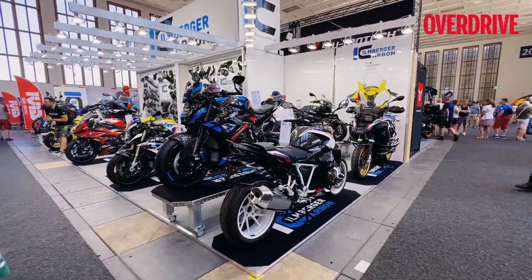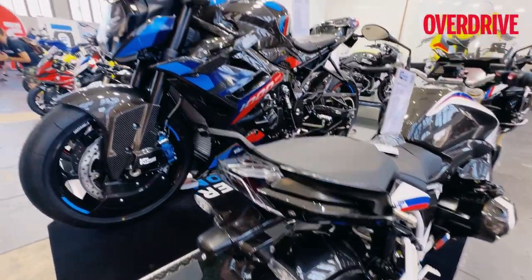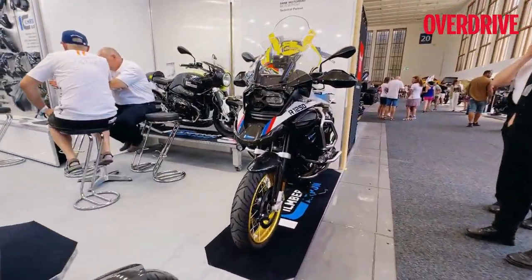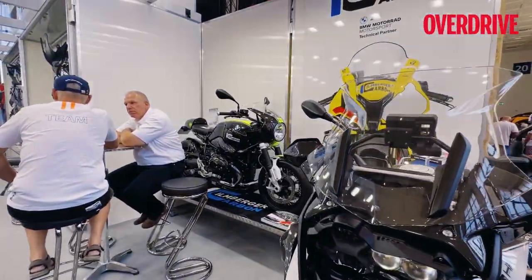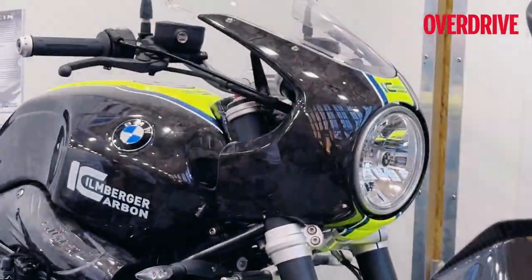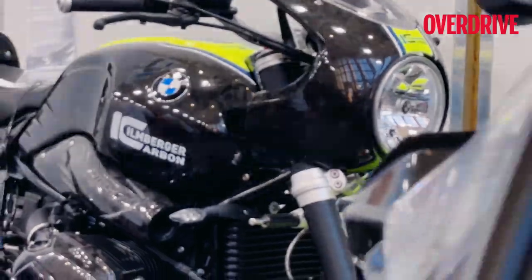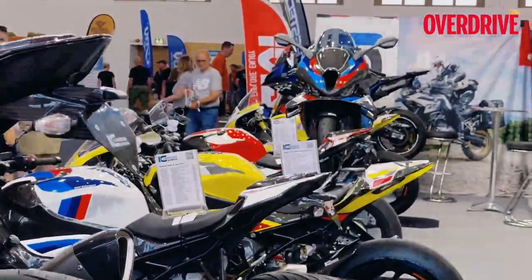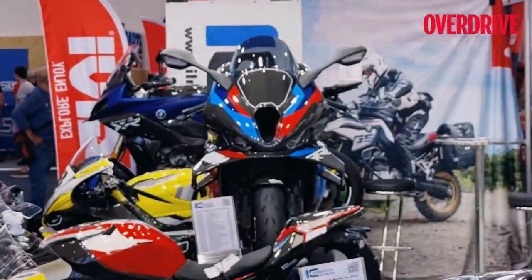This exhibit is for fans of carbon fiber. I mean, just look at the amount of carbon fiber on every motorcycle here, including the R1250 GS. It's not just the sportier ones like the double R's or whatever. There is so much carbon fiber. That one also has the non-woven carbon fiber, which is all the rage right now. And there's also the M1000RR up on the stage, right there.